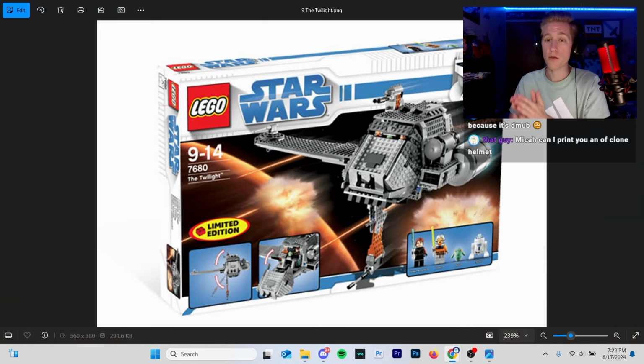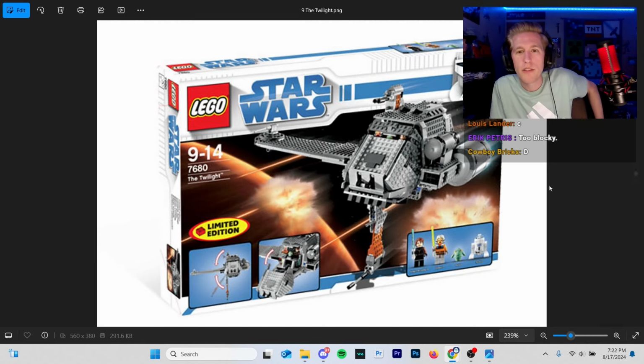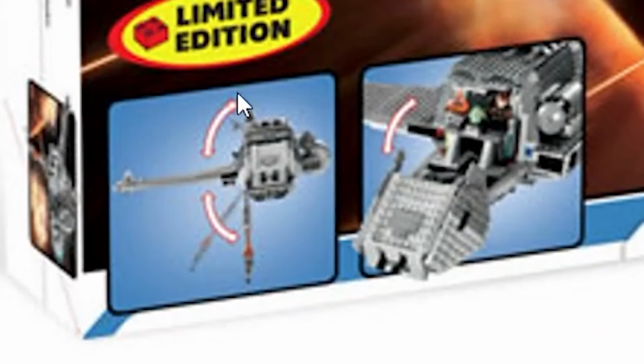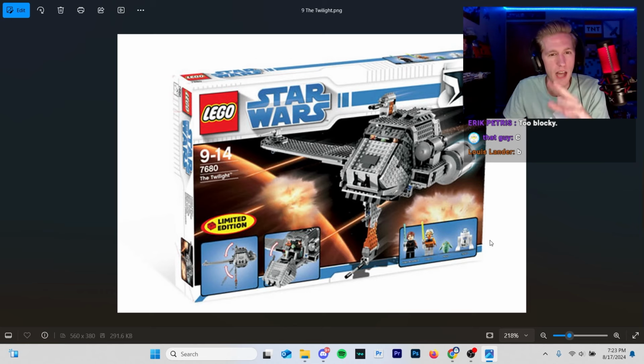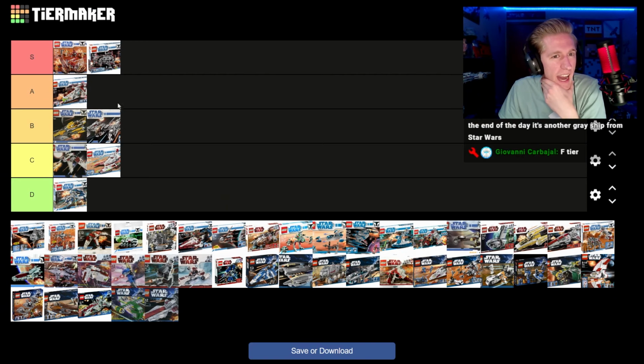The Twilight. This was the only time LEGO made this ship. The minifigures are Anakin, Ahsoka, R2, and Rada the Hutt. Again, Rada, just a celebrity at this point, coming in 2 sets from the same wave, and then I don't think we ever saw him again after 2008. For the time, the build was pretty cool. Obviously, you can see some gaps within the build, but it has some playability. Looks like you can move the wings and stuff, detach the cockpit. Just the fact that this is the only time LEGO has ever made the Twilight, and the nostalgia factor for me, it kind of causes me to put it maybe somewhere in A or B tier.